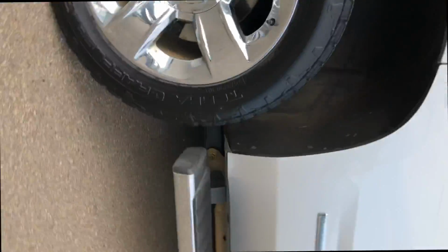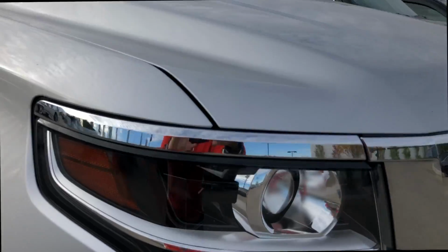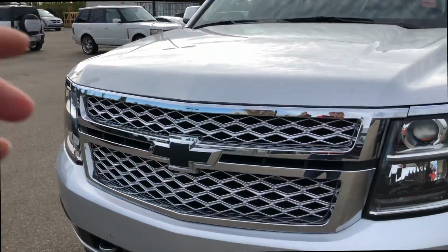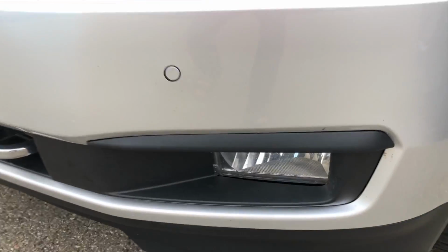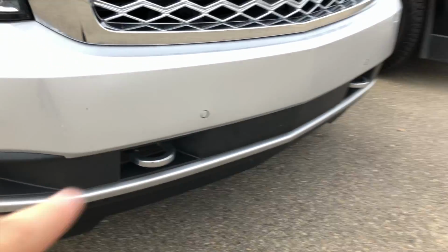And there we've got the chrome rims, running boards in chrome, which also help you step in there if you're a smaller person. Great headlights. I love these projectors. And of course, you've got all this chrome grille, which isn't quite as blah as you see in a Cadillac Escalade, and a little less show-off as well. Of course, you've got little fog lamps there, and some little tow hooks to help somebody pull them out of distress.